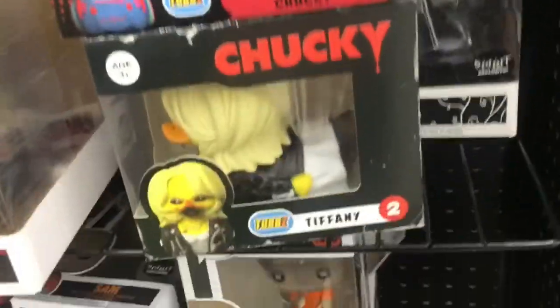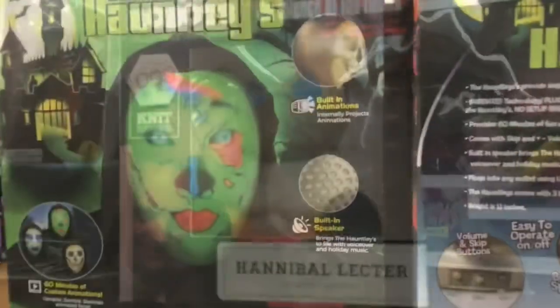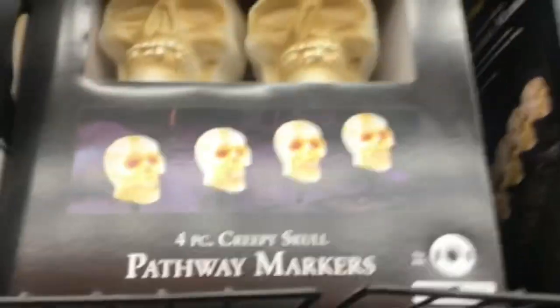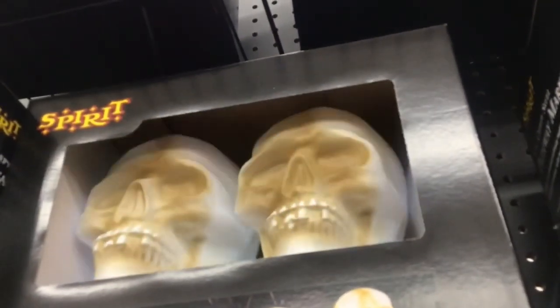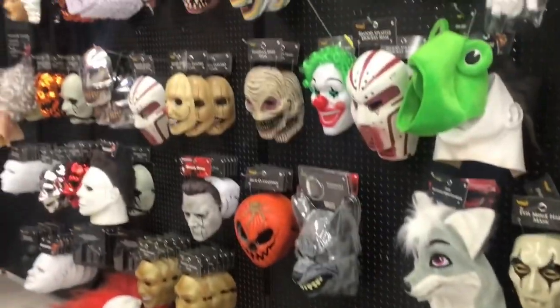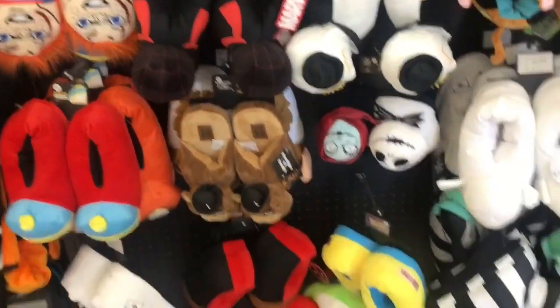I have more stuff over here. Oh my god, they even have these. And this one. Oh, wait, I wonder what this one does. I would reach over there, but I'm not that tall. God, look at that scary bunny right here. Ooh. I'm even loaded on the slippers here. You even have Terrifier slippers. These slippers are like $30.